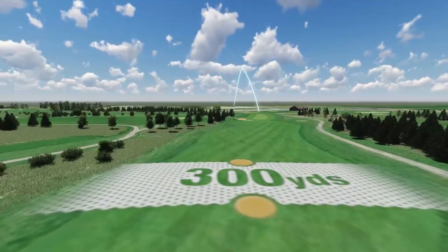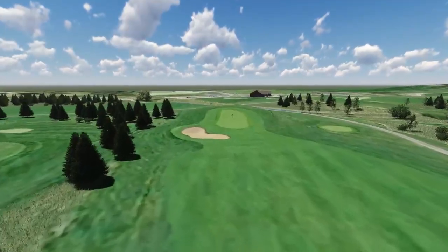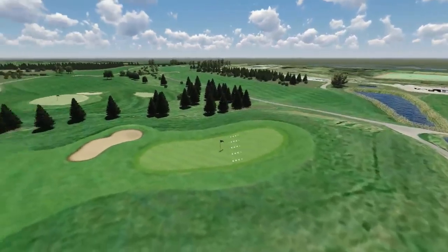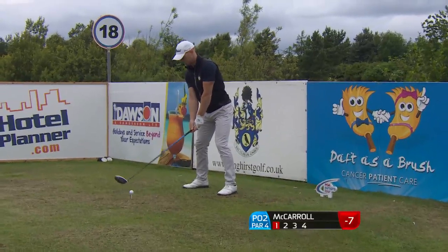Downwind today, so you can take it over that big bunker on the right, and it probably only leaves a wedge or a 9-iron, but it's all about getting it on the correct tier of this green, because it's not going to be easy to make a one putt from the lower level. And if McCarroll could guarantee a tee shot like he hit in regulation, he would run down there. Cool, he would.